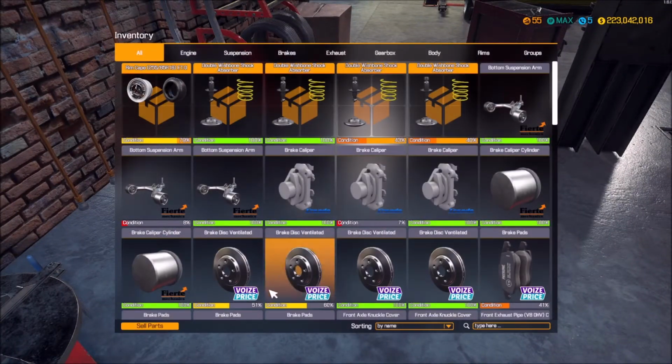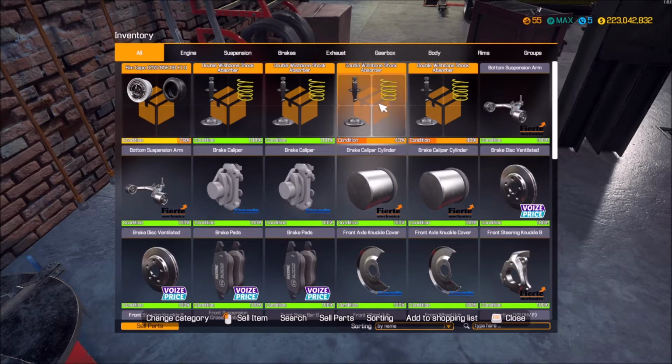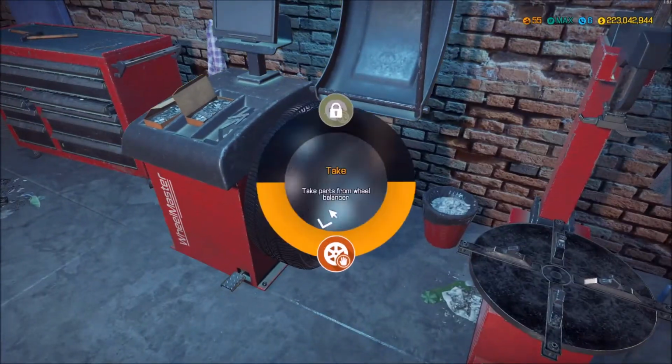Anyway, let's go ahead and dump all the parts out of here that I don't need. There we go, dump off that. And we should be golden. There we go.